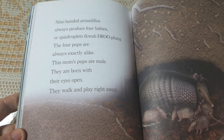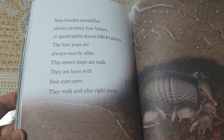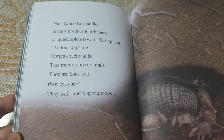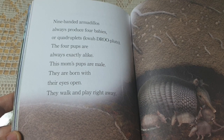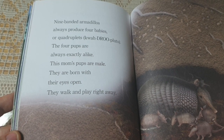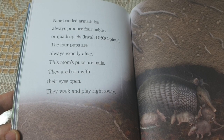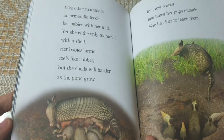9-banded armadillos always produce 4 babies, or quadruplets. The 4 pups are always exactly alike. This mom's pups are male. They are born with their eyes open. They walk and play right away.